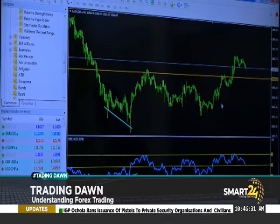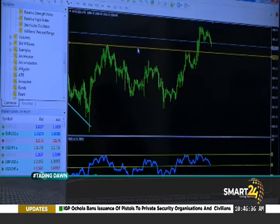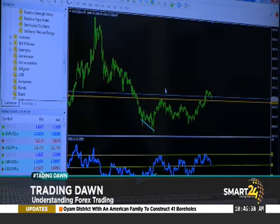So yesterday we were looking at gold, and we had drawn this point of resistance right there. So we had this kind of formation, this formation was for divergence.